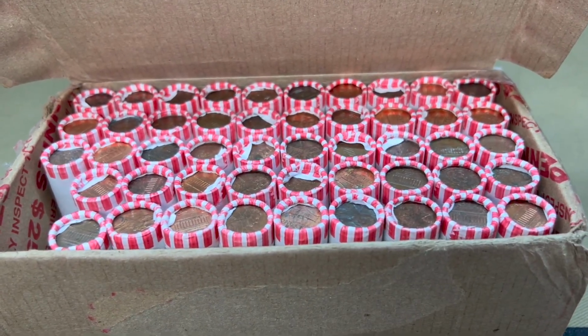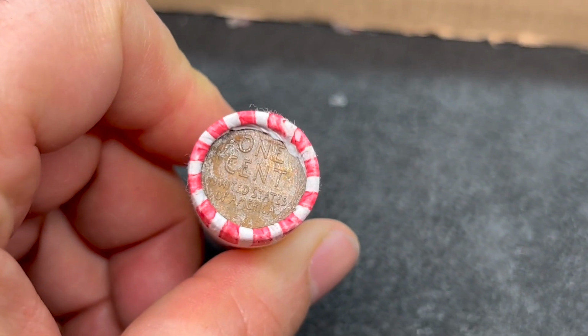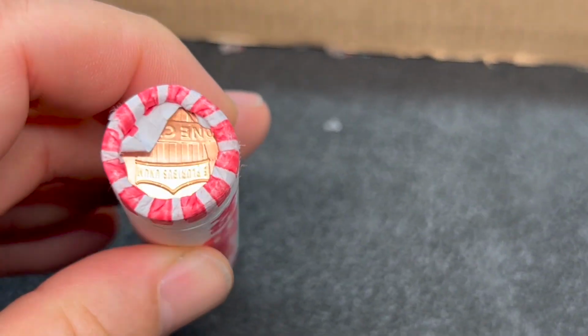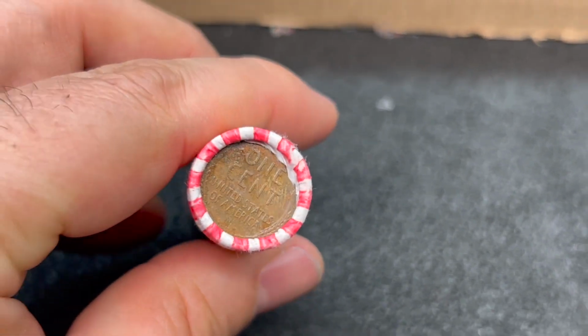So I literally just pulled roll number 2 out of the box, and we have a wheat penny ender, and it looks like it's a little worse for wear, but it's a wheat penny, so we're going to take it. Let me get the camera stood up here, and we'll open this one live. Okay, well, here we go.